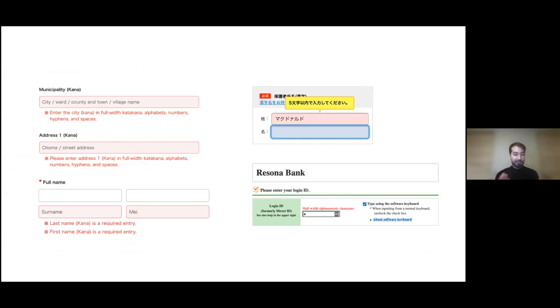For example, the first form on the left asks you to input your address and your full name in kana. Many of us can't write Japanese, so when they ask you to complete a form in a specific style that you can't write, it's almost impossible to fill. The second one, on the top right, is about your name. If your name is longer than five characters, then you can't complete it.